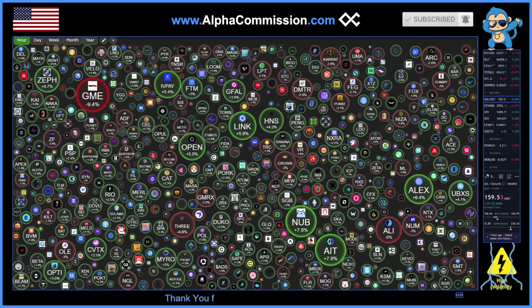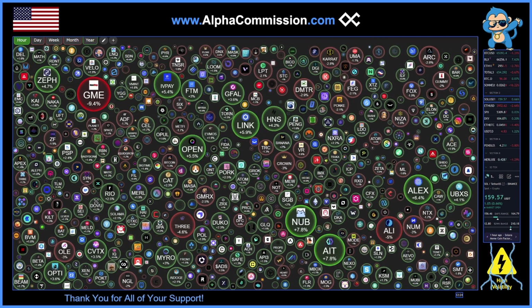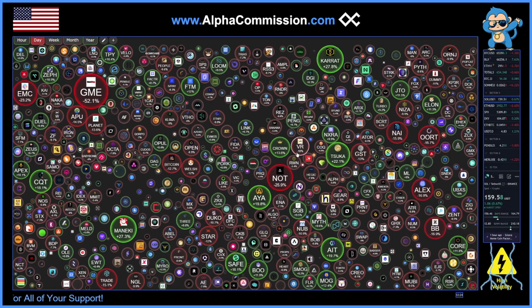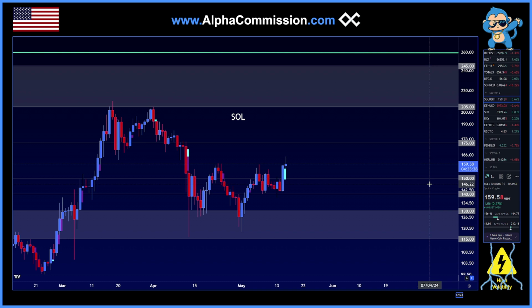Today on Alpha Commission, of course, we're going to go over that massive pump on the Bitcoin chart. Guys, as you can see, we do have our altcoins just pumping in the last hour or so. In the last day, a little bit of a pullback after that pump by Bitcoin. Of course, that is to be expected, and also Bitcoin dominance would be pretty high.